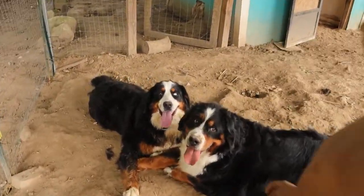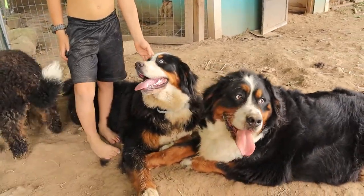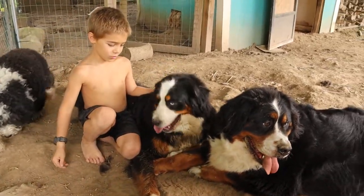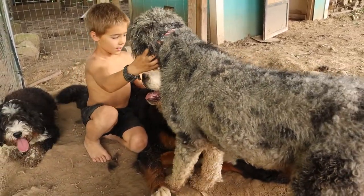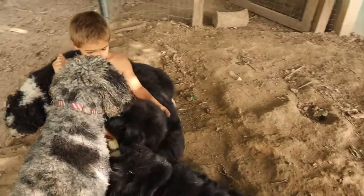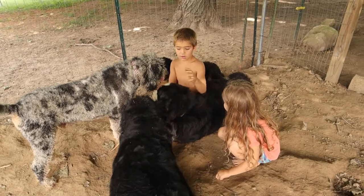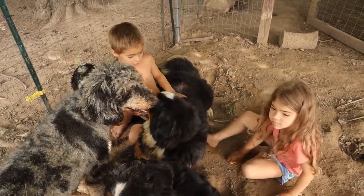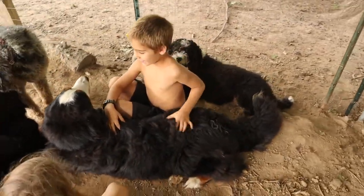Okay, you can tell us about Minka. So, Minka has one blue eye. I don't know why she has a blue eye, and she's my favorite dog. I taught Minka how to climb. She can climb on bushes, and on that thing that I made that she lives on. And she has a very puffy tail. Yes, she does. She has the fluffiest tail of all the dogs.